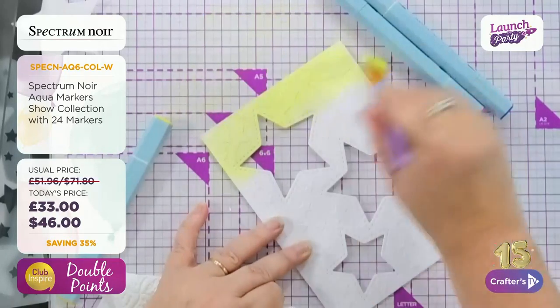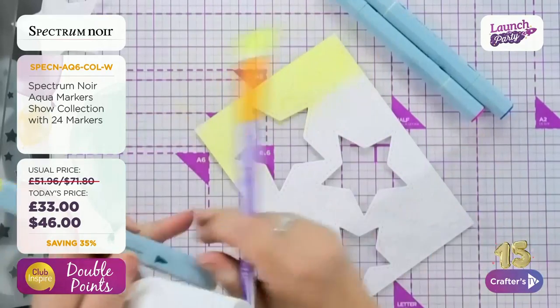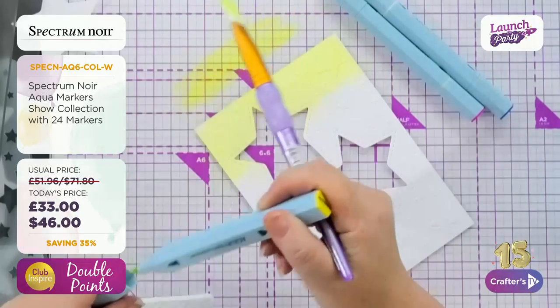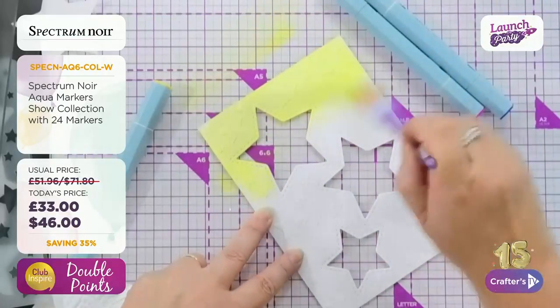Fantastic. So you see, I'm just picking up the colour from my craft mat and then I'm painting it straight onto the cardstock. And that's because this is a watercolour cardstock I've done this from. So now I can use my aqua markers and do a really lovely painterly watercolour effect in the background here, if that's what I'd like to do.